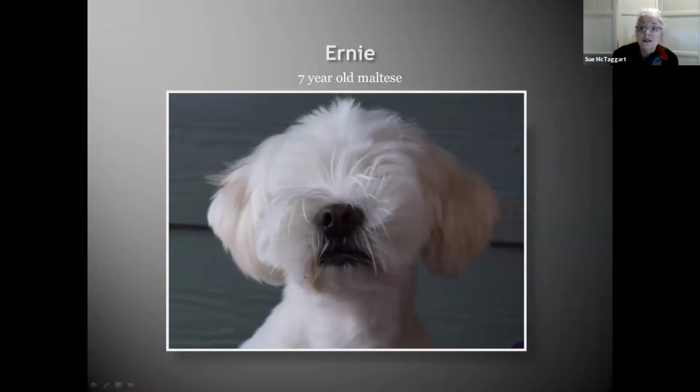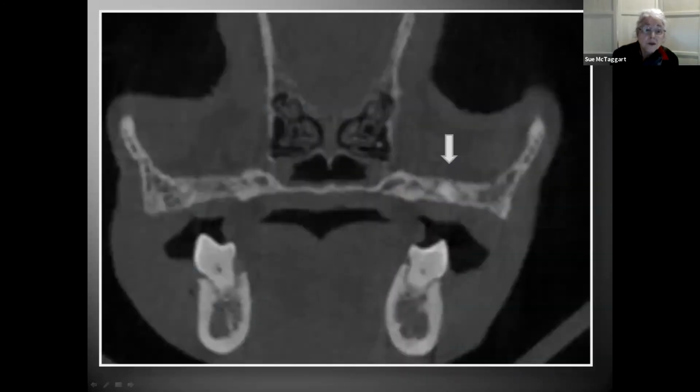Okay, Ernie is a 7-year-old Maltese referred because the mesiobuccal root of tooth 109 could not be retrieved during extraction of this tooth 3 months ago. And actually, I think the referring vet was wanting to be on this webinar because this case just came in a couple of days ago. Anyway, the root can be seen in this axial view.